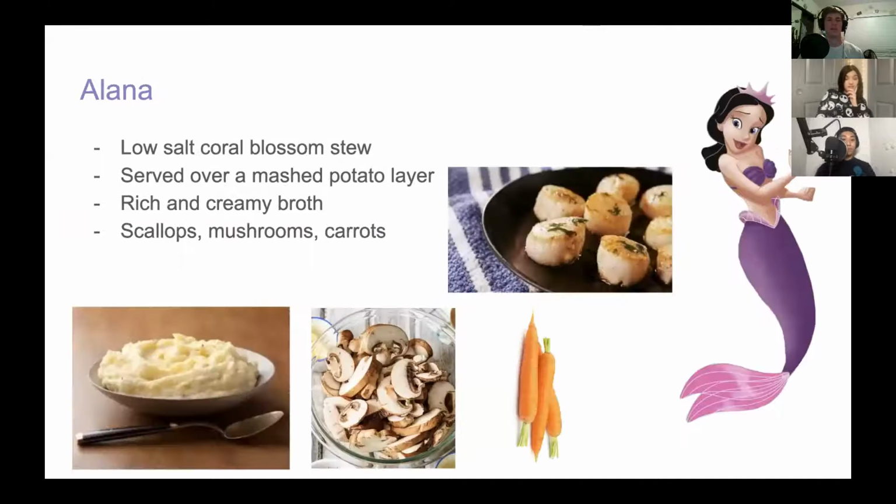Interesting. Cool. Okay. And then we could do gluten-free for you as well.